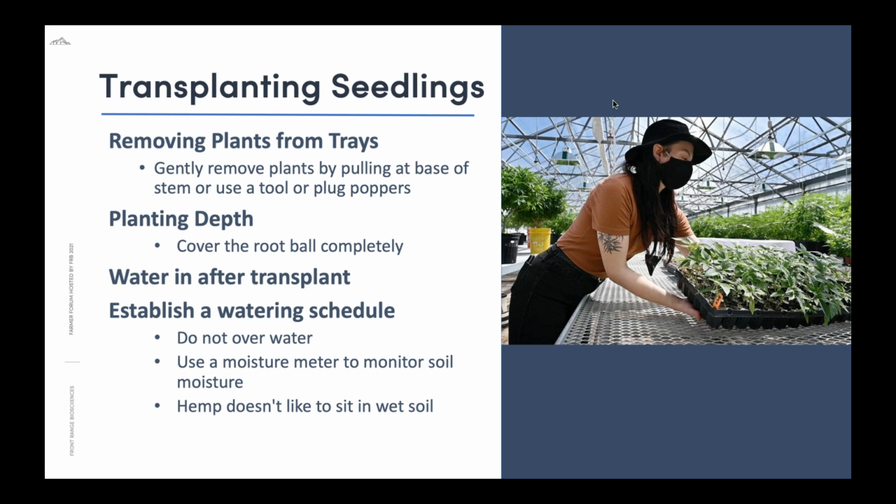Hemp does not like to sit in wet soil, so if you're getting excessive rain, don't water. They're just going to have to wait. And this does pose an issue with irrigation and fertigation, particularly because if the soil is constantly saturated, it's harder to get the plants to take things up through fertigation. So you may have to revert to a granular feeding regime during the season if soil water becomes an issue.